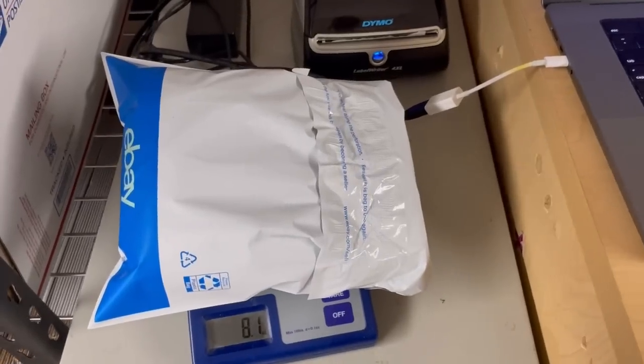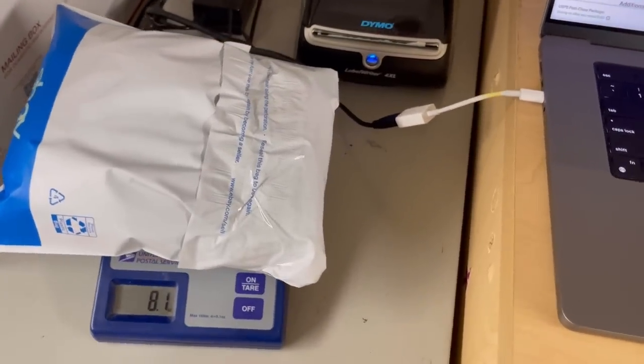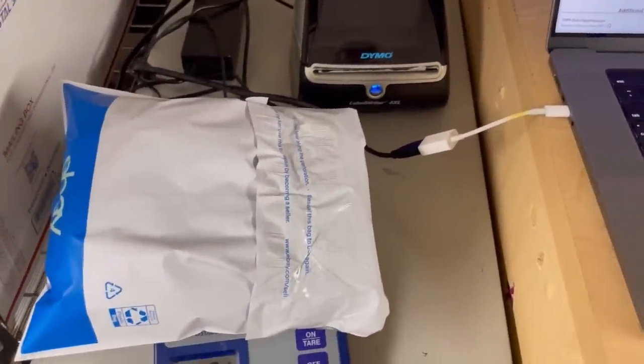One thing I love about clothing is it's super easy to ship. I just throw it in this poly mailer, put the weight into eBay, get my shipping label, run it through my Dymo, slap it right there, and done.